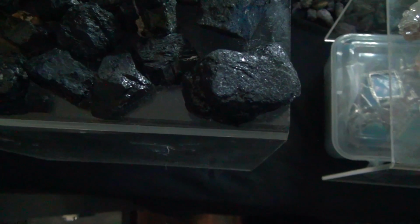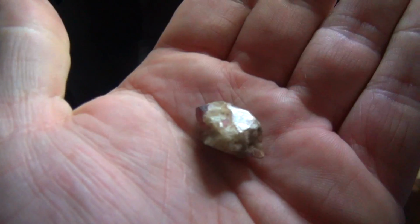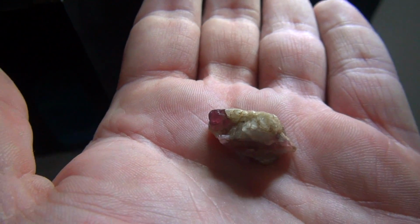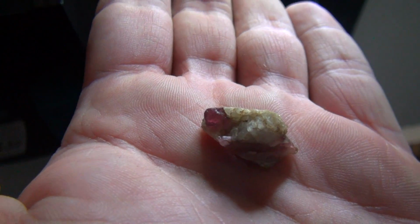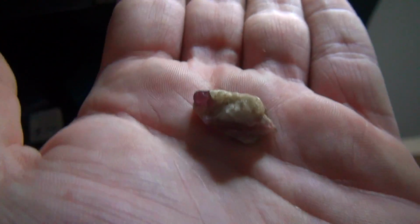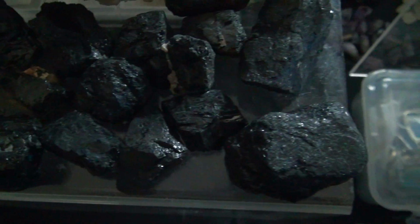The second most rare color of tourmaline is what they call rubellite, which is this reddish pink color here. See if we can get a good shot of it in the light for you. You can see how small and tiny that is, but it's extremely valuable because rubellites are never found in any sizes like this big one here, or any of these black ones. The rubellites are one of the rarest just because they're not found in size.